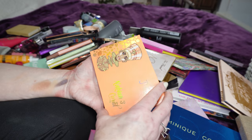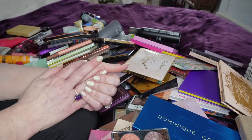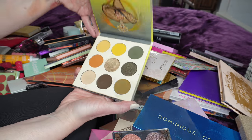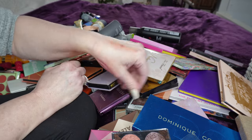Juvia's Place, the Nubian 3 Coral. That one I used a ton, but I decided that I couldn't use it anymore. The Nomad by Juvia's Place, I do love it, but again, I just decided that those colors weren't for me anymore.